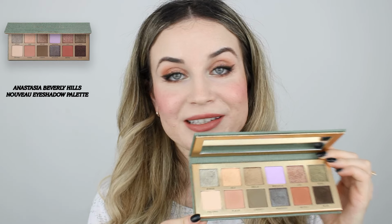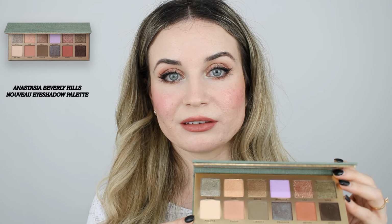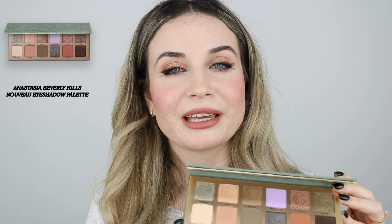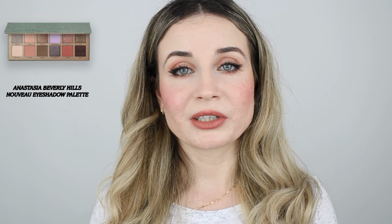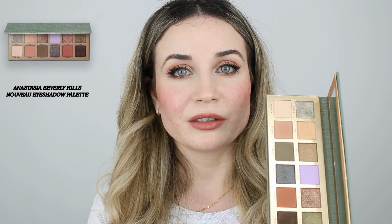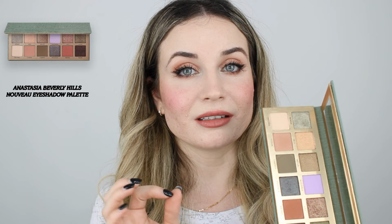So, first impressions on my first Anastasia Beverly Hills eyeshadow palette. All of these colors are gorgeous, and everything that I've tried was blending very nicely. But I have to say that there is a ton of fallout with this eyeshadow palette, like a ton. And I don't think I've experienced something like this with other eyeshadow palettes from other brands. So maybe this eyeshadow palette is great if you start with your eyes first and then continue with the rest of the complexion products, because it's a little bit messy.